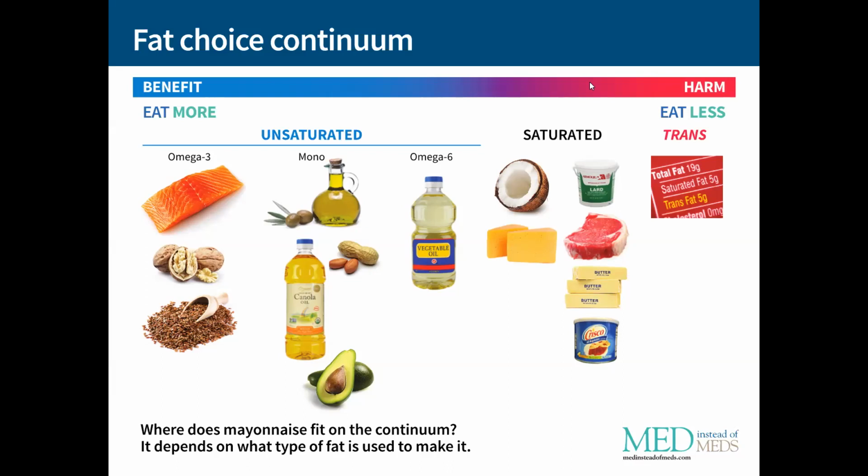And then we have trans fat over far to the right, on the very, very right end of the spectrum, if I were looking at it. I guess if you were looking at it as well. And you see the little label there that displays something that contains trans fat.